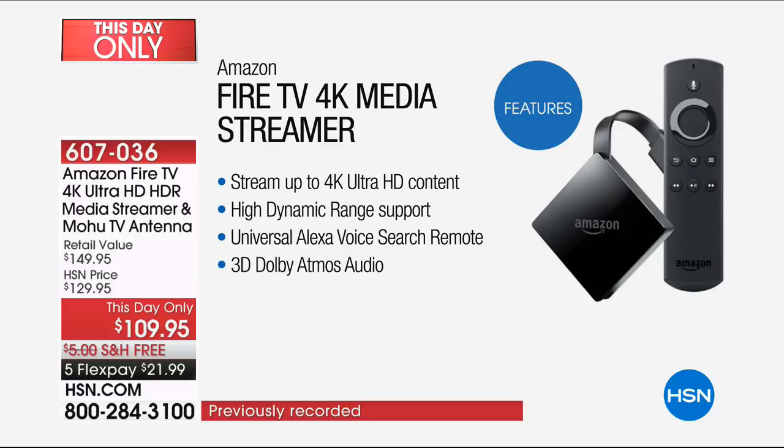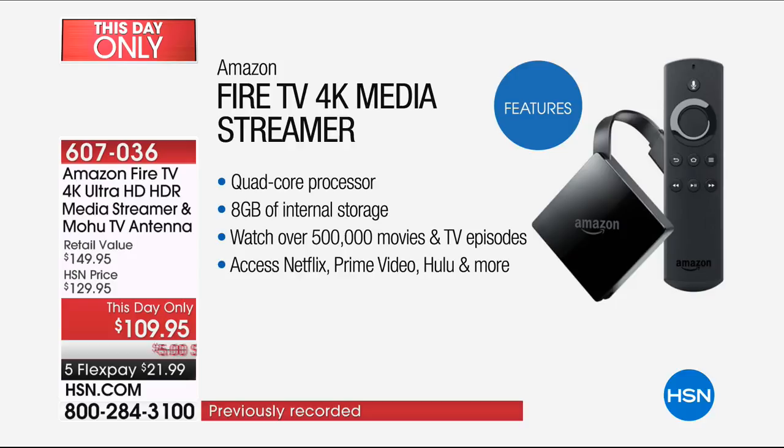High dynamic range support for the first time ever in any device we've done from Amazon, you know, the number one streaming group, high dynamic range, Alexa voice support. You saw, I was just talking to Alexa, and you can see how quick and how instant it is. Stream 4K ultra high definition content, 3D Dolby Atmos built in. This is a quad core processor, has internal storage built in, over 500,000 movies and television episodes at your fingertips, Netflix, Prime Video, Hulu, and more.